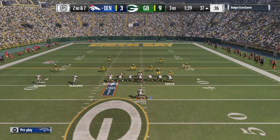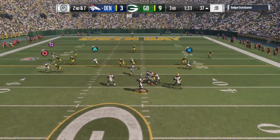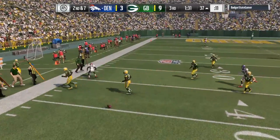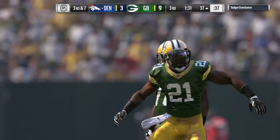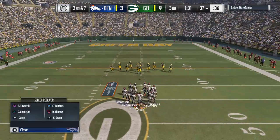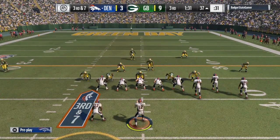All right, now look at this. Green 39. Green 39. On second down, here's Lynch. And they will not get the connection there. It's incomplete. This has been a really nice day for the defense. They've made it so difficult to find open receivers because they're able to squeeze the passing lanes down.